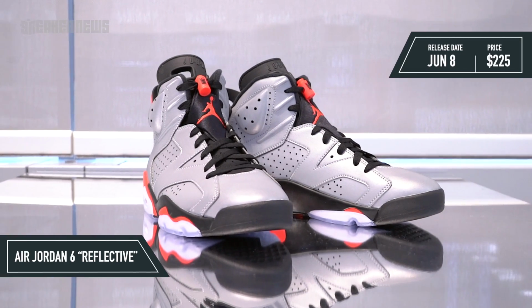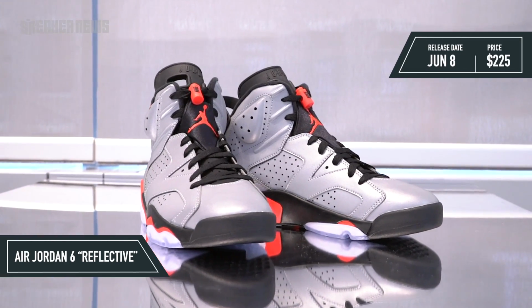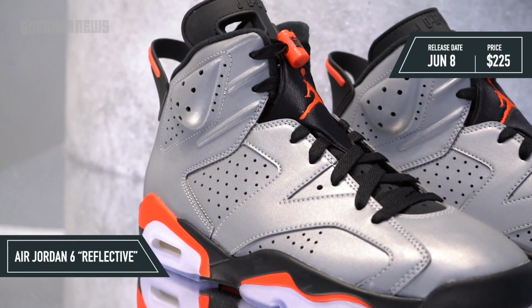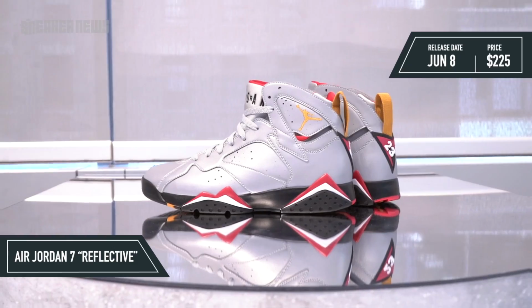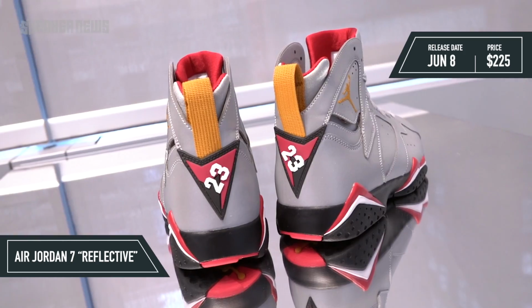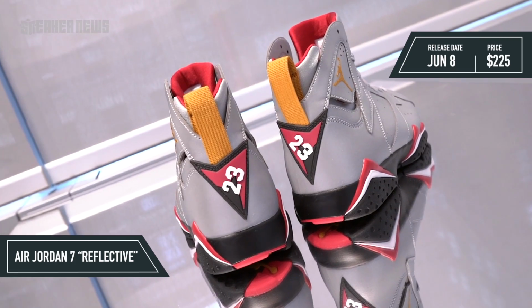On June 8th, Jordan Brand will release the Air Jordan Reflections of a Championship pack. It starts with the Air Jordan 6 Infrared with a fully reflective upper for $225. It's then followed by an Air Jordan 7 in the original Cardinal colorway, also with a fully reflective upper. This drops June 8th for $225.